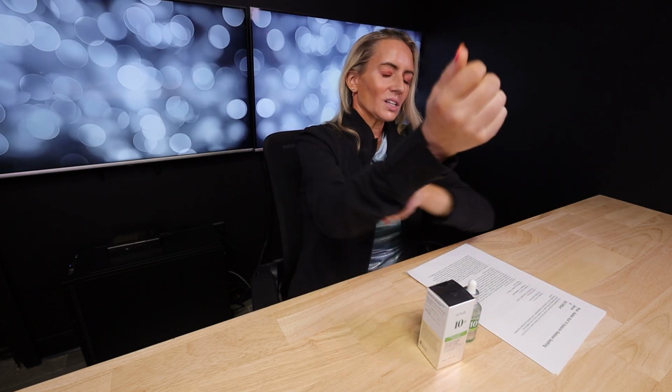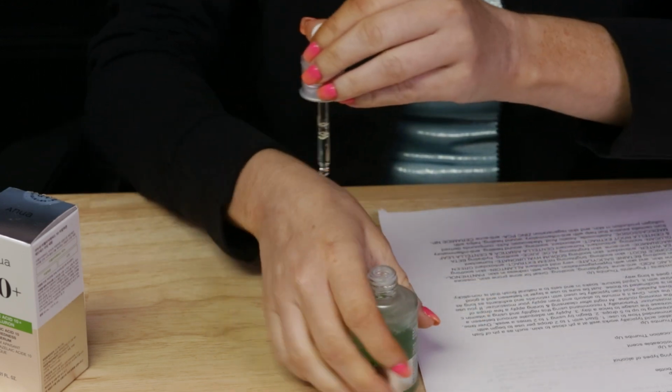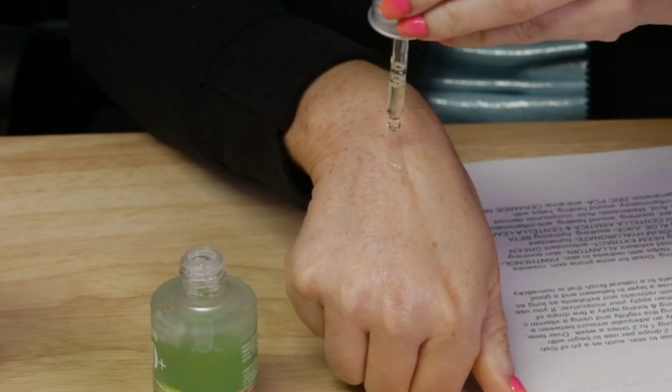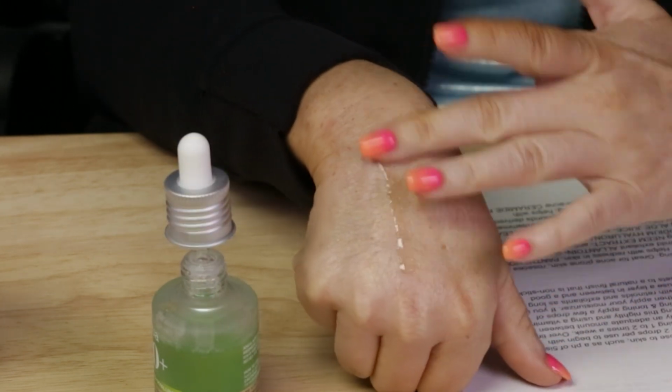Okay, so this product will last me forever, because you see that in the bottle? It is so liquidy. Literally 1 or 2 drops. I've almost used half of it. Is that possible? Literally 1 or 2 drops is enough to cover my entire face because the texture is so liquidy. So, let me put it on my hand here. You can see 2 drops is a lot.